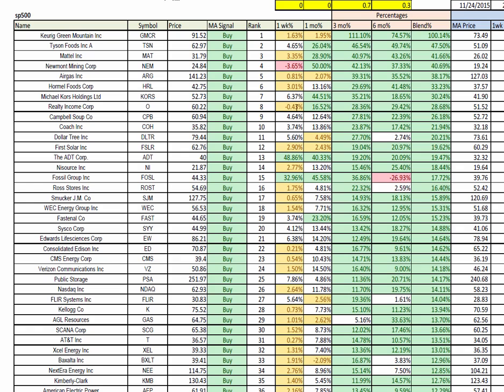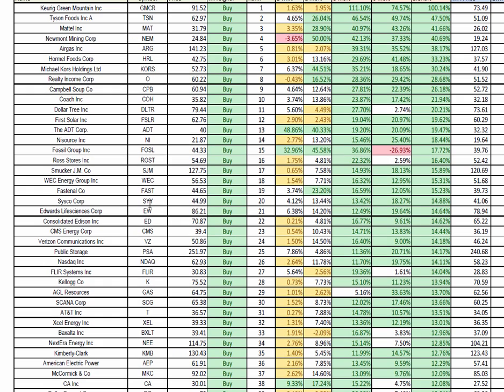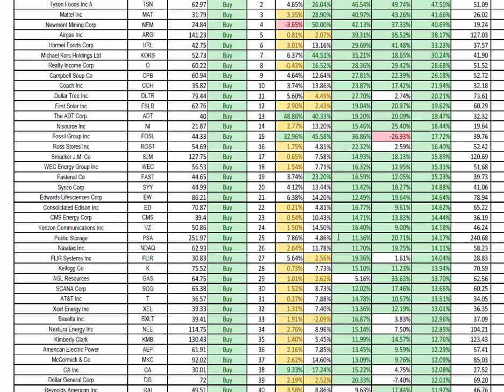In the S&P 500, Newmont Mining gave up some ground today. Tyson Foods looks to me to be very interesting. It's green across the board and was above average strength this week. Fastenal, Cisco, and Edwards Life Sciences also look to be interesting, and Public Storage, PSA, and Fluor Systems. They'll be on my short list to stalk.